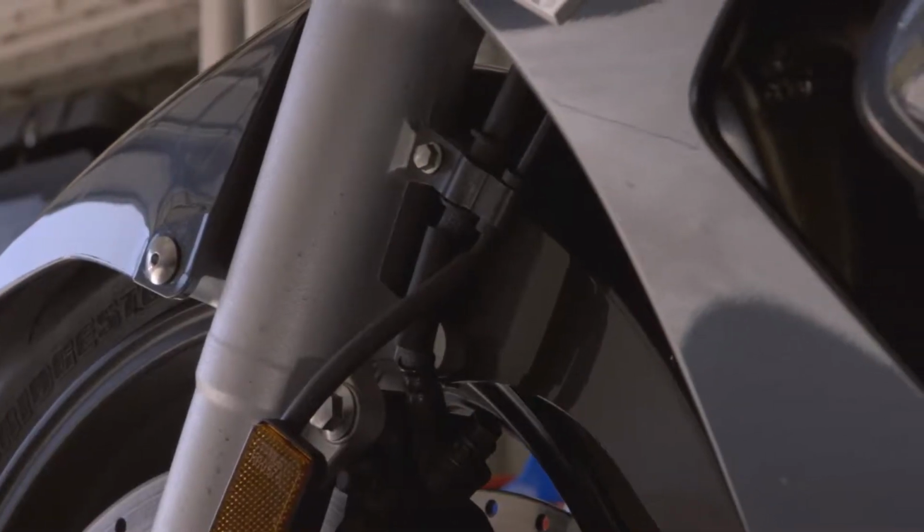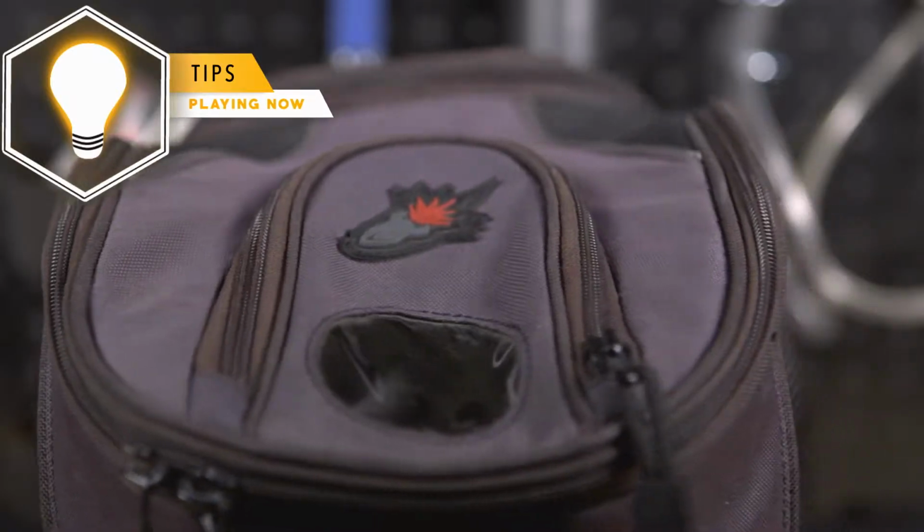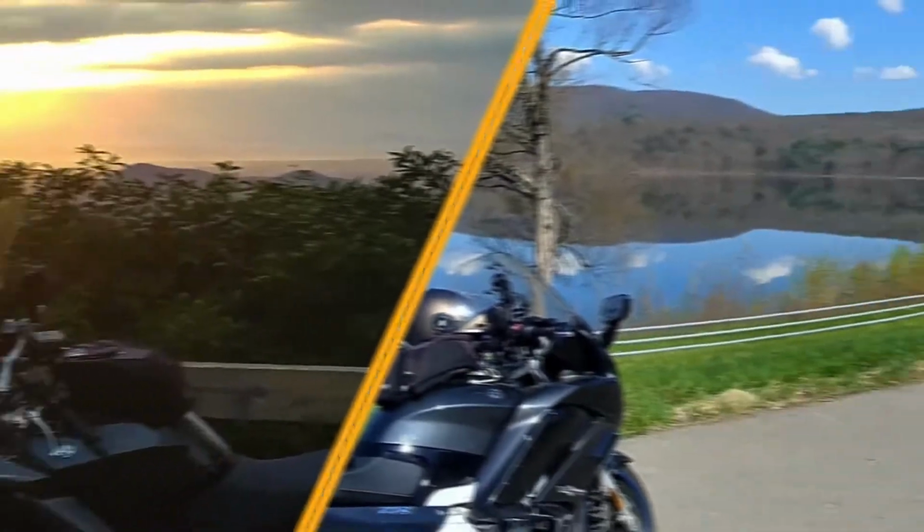Hey fellow moto travelers, some love them, some hate them, and I use one. A tank bag. What do I carry in it and why? Find out right now on MotoTravelUSA.